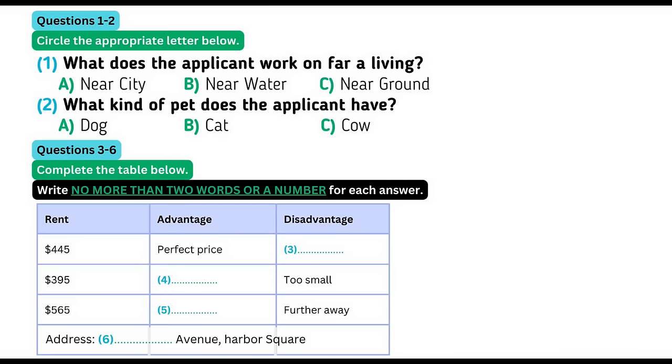Here's one that might suit your needs. How much? $395 a month. That's cheap. But it's only a 1-bedroom, a large one, but it's still just 1 room. Oh, well, regardless of whether the room is small, I still need a separate room for my dog. What else do you have?